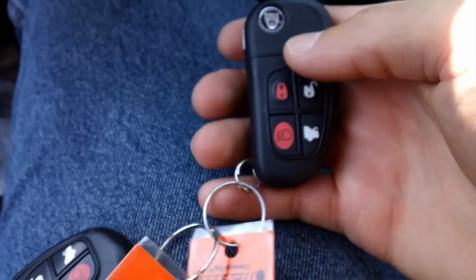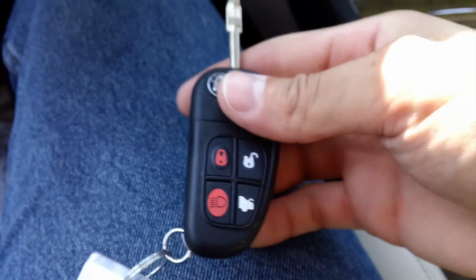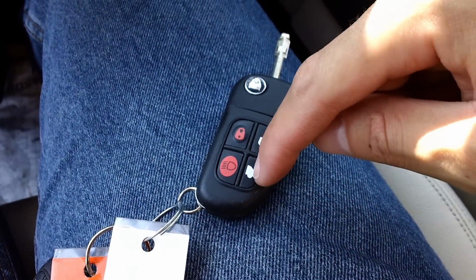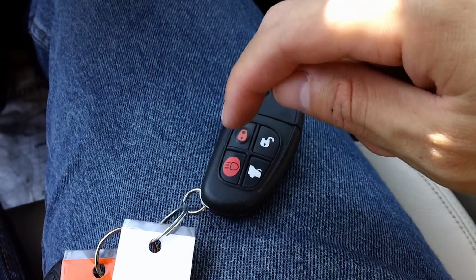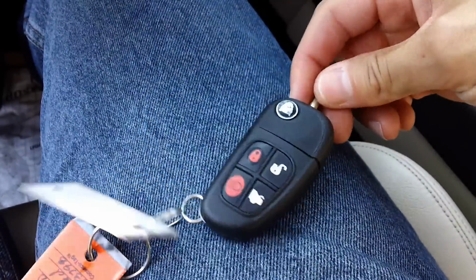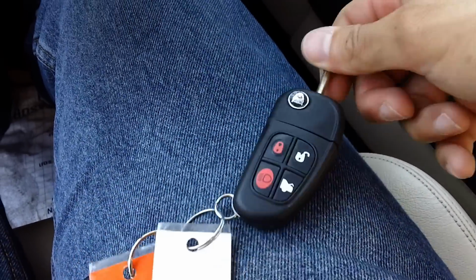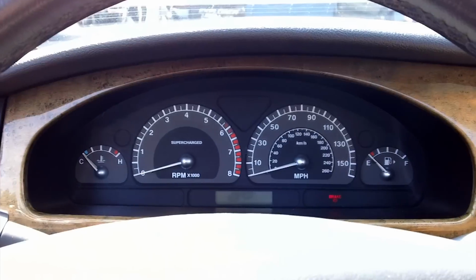You can see the key fob, push the Jaguar logo to flip up the metal key, and yeah, this is where you lock, unlatch the trunk. And I'm assuming this is an approach lamp. I'm not sure if it's a panic function, or maybe if you hold down the lock button it will trip off the panic.